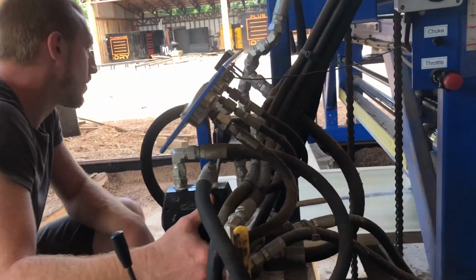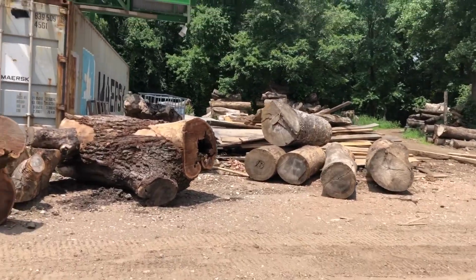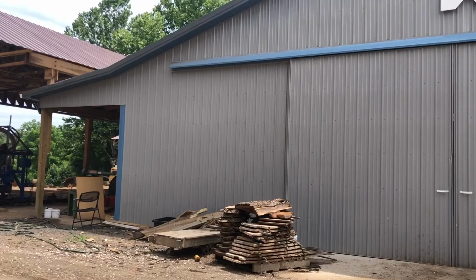That's Logan surfacing it, and more logs. We have a rock climbing wall if anyone wants it. That's our shop.